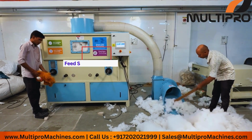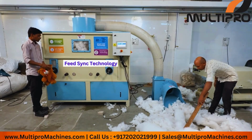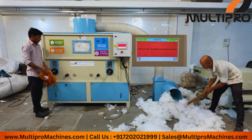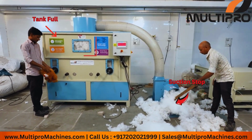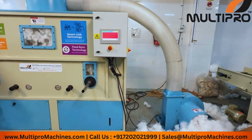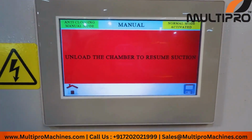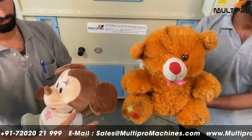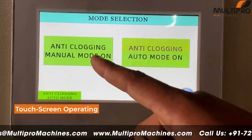Introducing, for the very first time in the market, the revolutionary FeedSync Technology. This intelligent system automatically stops and resumes fiber feeding based on the chamber's fill level. Say goodbye to manual start-stop operations. And yes, touchscreen operating of the machine will even make tasks easier for you.